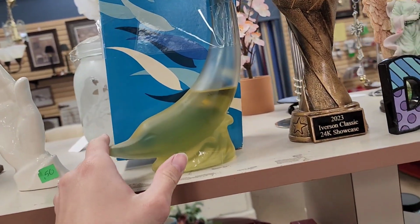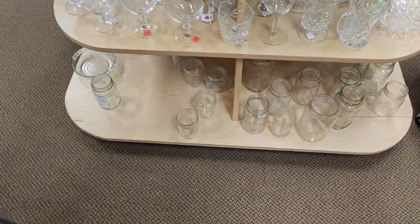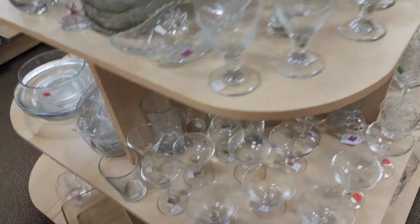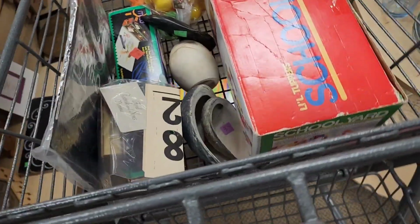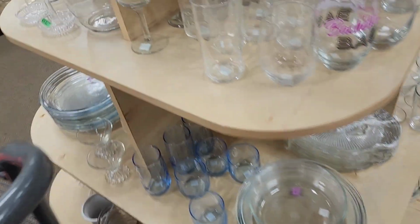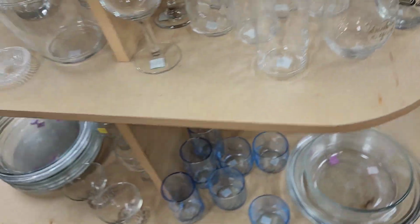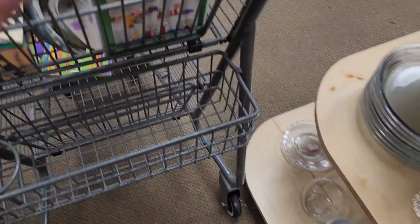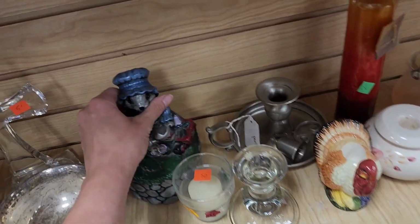And then, y'all of course know this is probably Avon. Sure enough, and it says skin so soft. I remember my great grandma, she had all the Avon little jars like that, or perfume bottles, all different ones. And I swear, anytime you open them, they all smelled the same exact one, even though they had different labels on them. Or maybe it's just they're old and they all ended up smelling the same at the end.